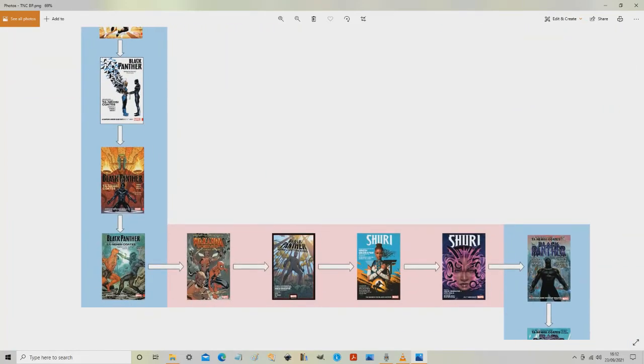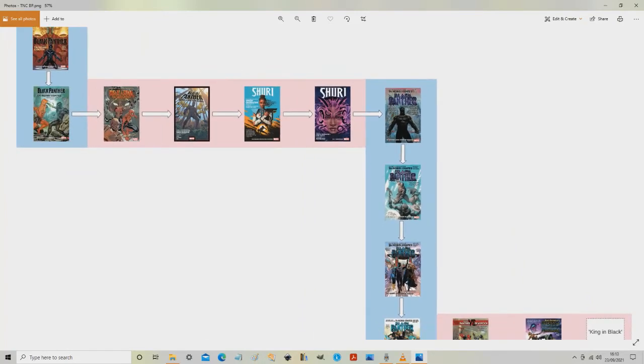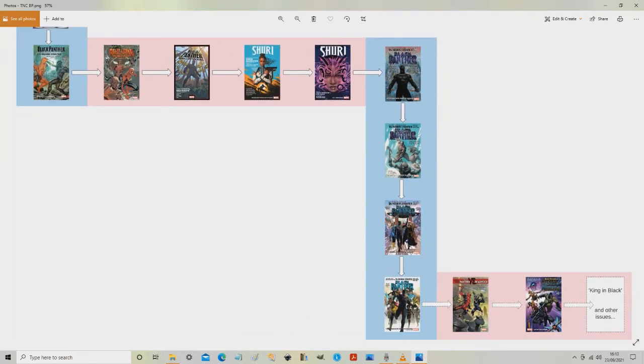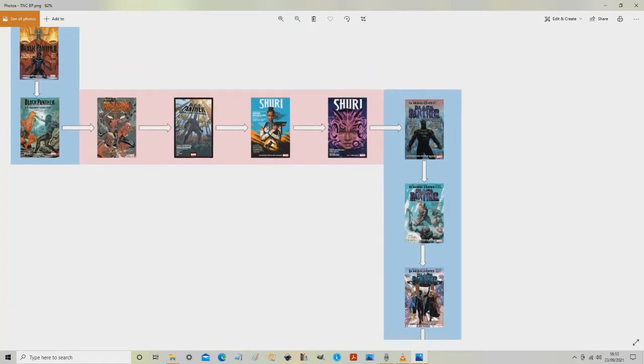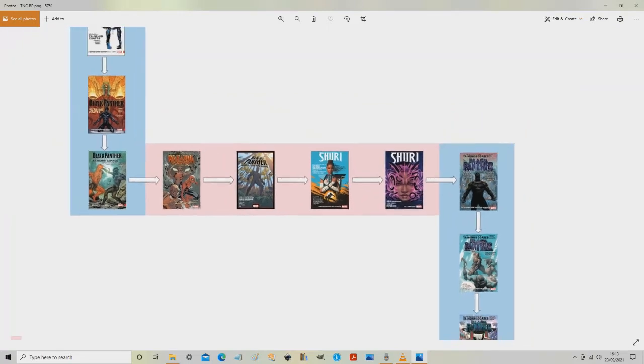Similarly, if we go to the second blue column here, this is the 2018 one of Black Panther that Ta-Nehisi Coates wrote. We'll see here it continues for 4 volumes, and roughly in this middle area while this was being published, all these issues came out. These pink ones you can see here. Even though these pink ones are all set very clearly before the 2018 run, they came out during the 2018 run. So it's all a bit of a pain in terms of following it.